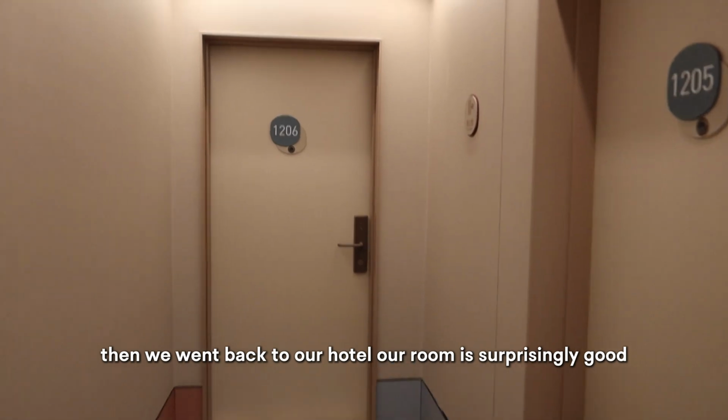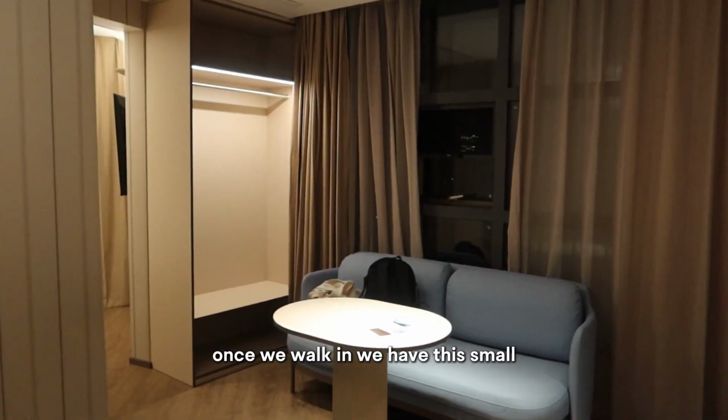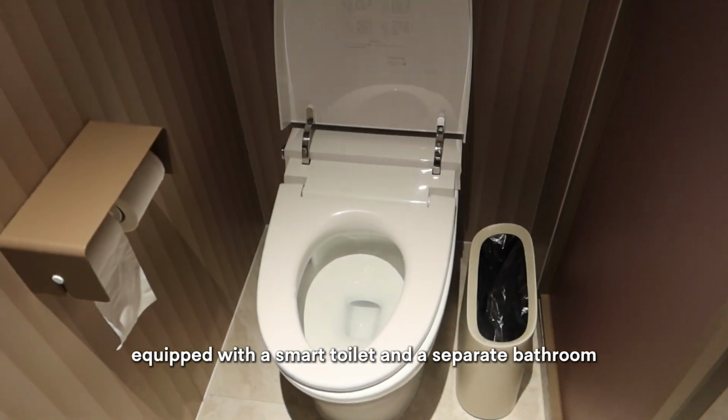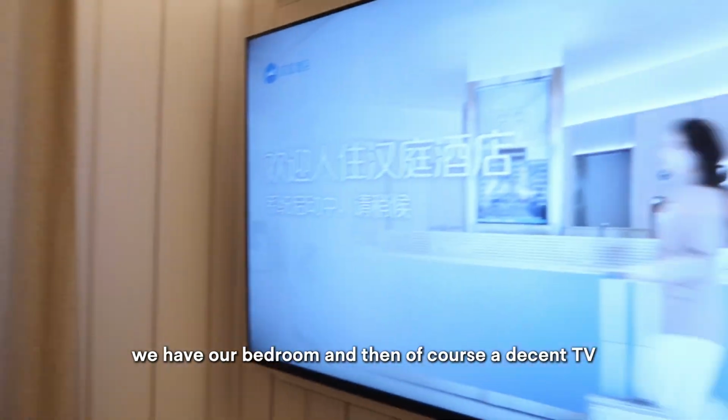Our room is surprisingly good. Make a guess of the price in the comment. I'll tell you if you get it right. Once we walk in, we have this small dining room and then we have this huge bathroom equipped with a smart toilet and a separate bathroom. Then we walk inside, we have our bedroom and then of course a decent TV.